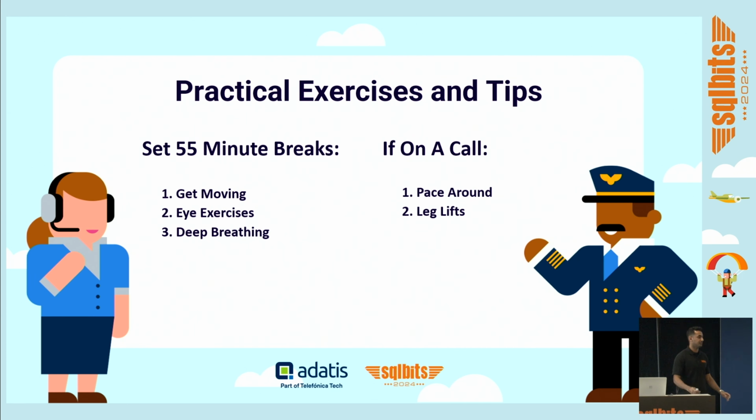The first one is you can literally just go up on your toes and stretch your calves and repeat that. And the next one is you can swing your legs up. Whilst you're sat down, just go up and hold them for a few seconds and back down and repeat that. And again, that will get the blood flowing to your legs, otherwise they'll just be stationary there all day long.